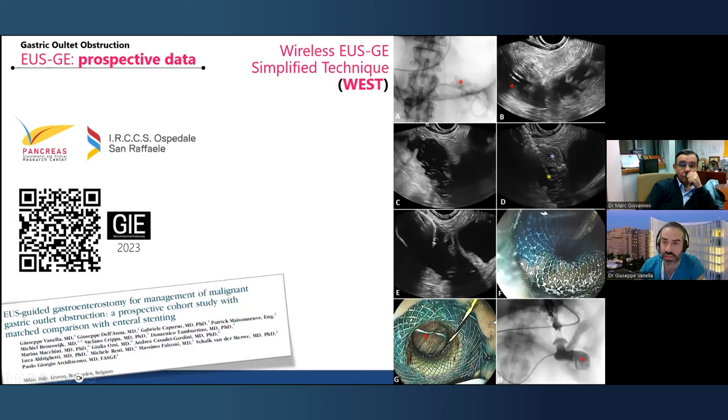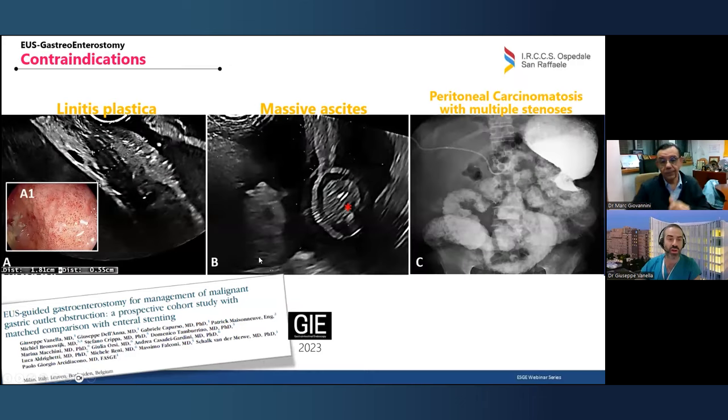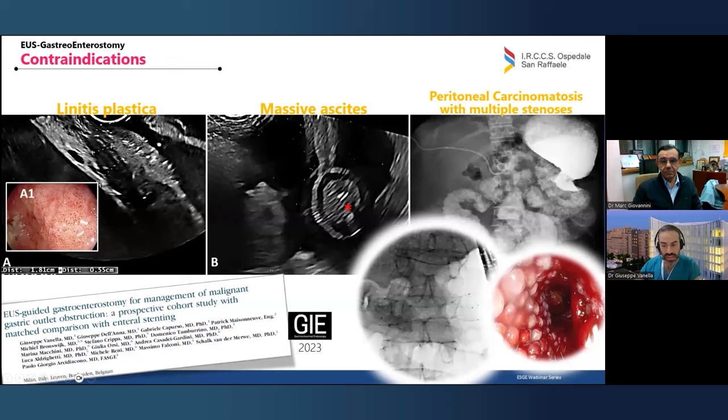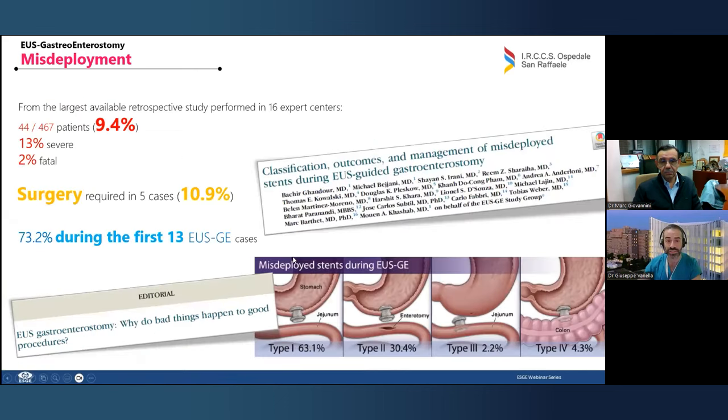So we have described the technical steps of these techniques. Let's go through misfortunes. Of course, we have some contraindications: linitis plastica, massive ascites, peritoneal carcinomatosis with multiple stenoses. So there are patients still better candidates for enteral stenting. And what about adverse events? One frequent one, but clinically not relevant, is sometimes bleeding. But the most feared adverse event is misdeployment. This has been described in 10% of patients, but this requires surgery in 10% of these 10%, so actually 1-2%.